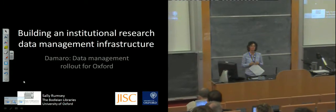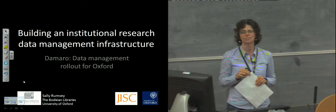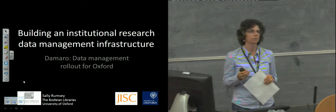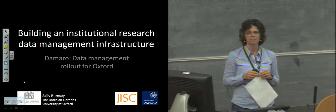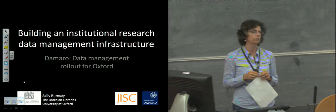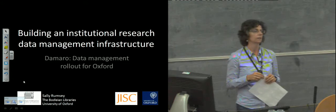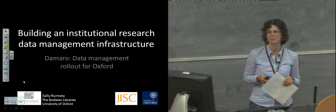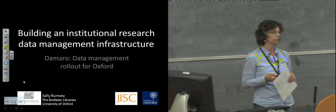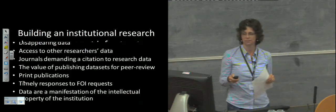Good morning. I'm going to give you an overview of what's going on at Oxford with regards to setting up this whole infrastructure for data management. It's a huge task, and I think one thing which has come out of this is how collaborative across the institution this has to be. It's not just the Bodleian Libraries which are picking up this job. It runs across the computing services and also research services, and we need a lot of buy-in from other places as well across the university.